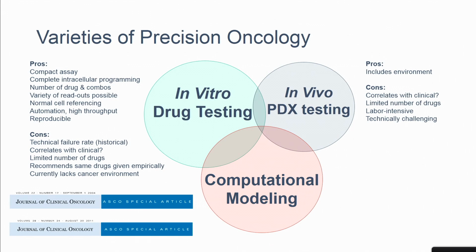You can also use normal cells. You can automate this. You can have robots doing this, as some companies are already doing. And because it's automated and high throughput, it's also reproducible. And so from a regulatory perspective, being able to have a reproducible assay is very important. The cons are that there are a lot of technical failures, and there's no strong correlation yet with the clinical.